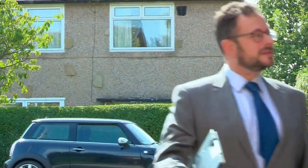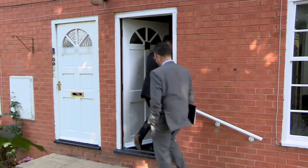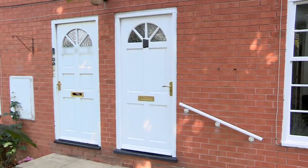But what do two local estate agents make of the changes? Let's get their thoughts and opinions, starting with the agent who saw it before. I'm happy with the changes that the new owner's done. I think it's brightened the place up and brought it back to life a little bit, and I think it's going to certainly add value.